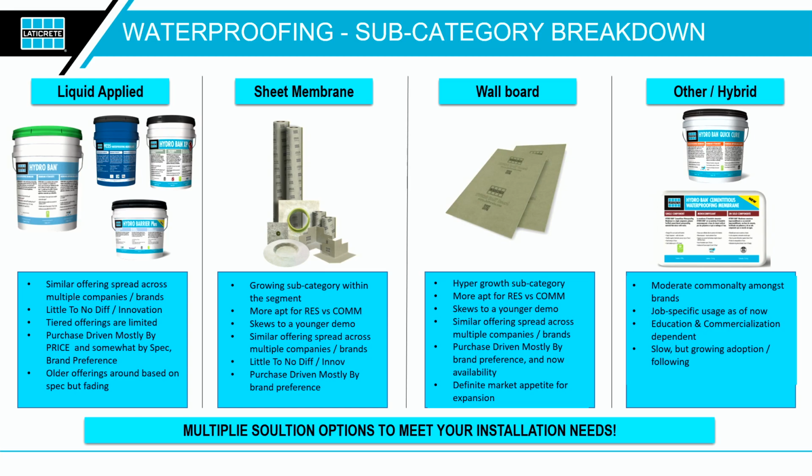So when you think about, just real quick, when I put a bow on sheet membrane and board, the reasons we have these is because there's contractor preference, there's end user preference, and there's spec. There are some similarities between the two. They are both vapor permeant, so they can be used in steam showers. They have all of the IAPMO and ICC codes, so they can be used as a primary shower pan liner, and they meet the ANSI 1810 standards. They also have guide markers on there to help you with measuring out on the wall to help make the installation process a little bit easier.